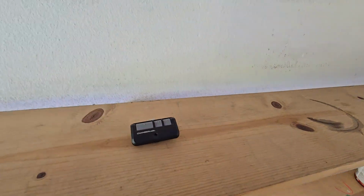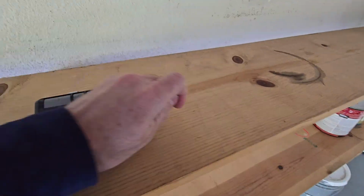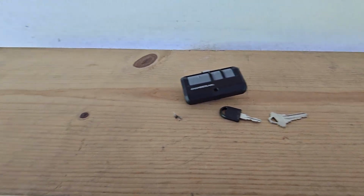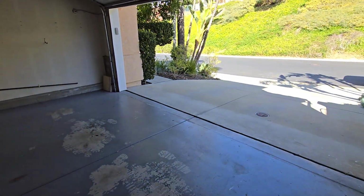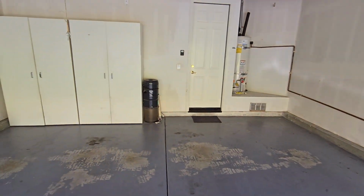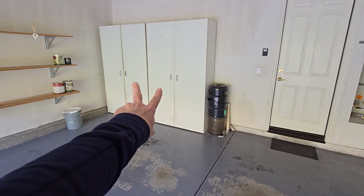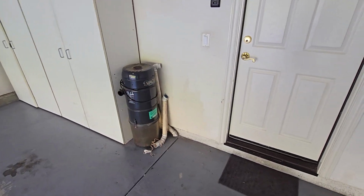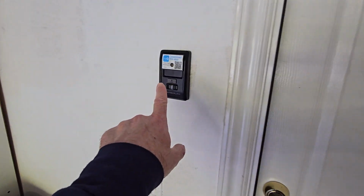So here's the garage door opener. Front door and mailbox key. I'll give those to the person you're sending to greet me. The garage is completely empty and devoid of all our personal effects. Those are both empty. Original paint that came with the house, the vacuum that came with the house, obviously the new garage door opener is there.